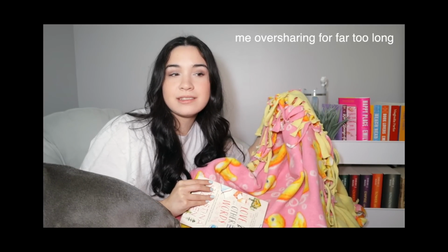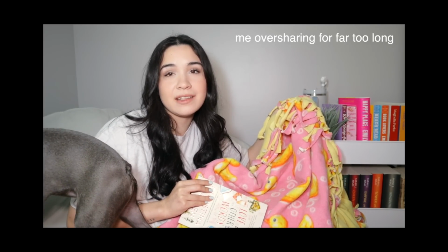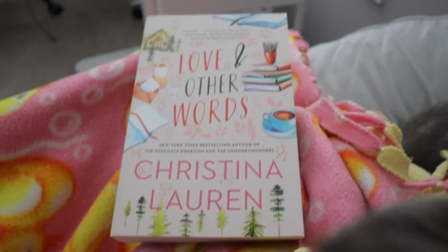Do you guys like my blanket? It has rubber duckies on it. Okay, Blue, that's rude. Don't make fun of it. My aunt made this blanket for me when I was like 7 years old, and I still have it and use it daily, so I think it's cute.